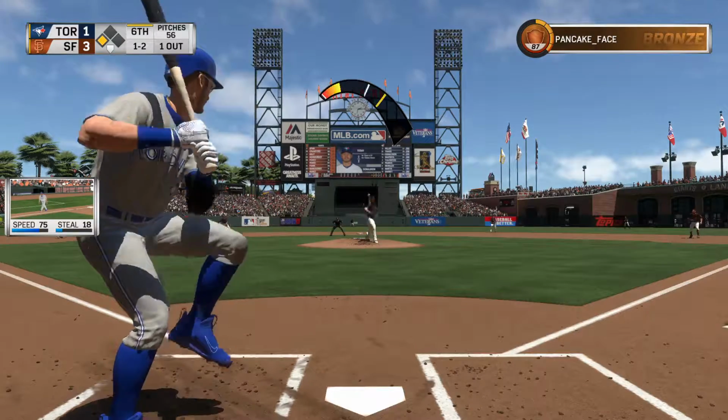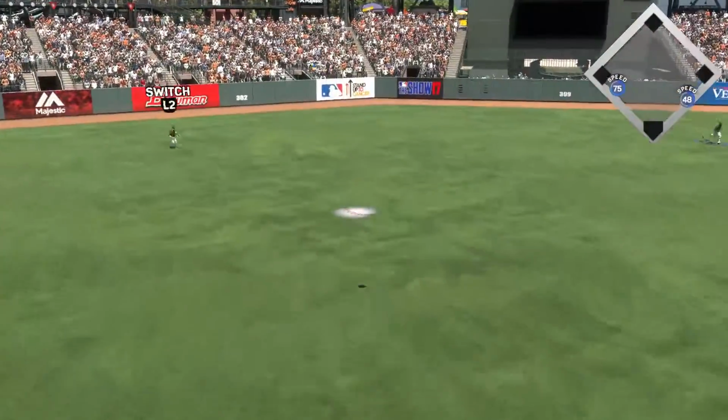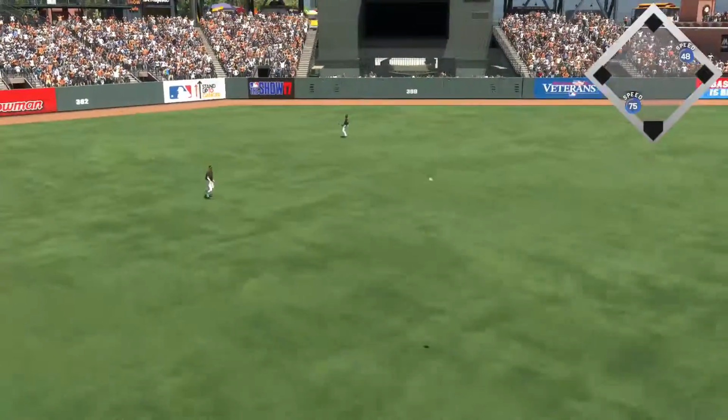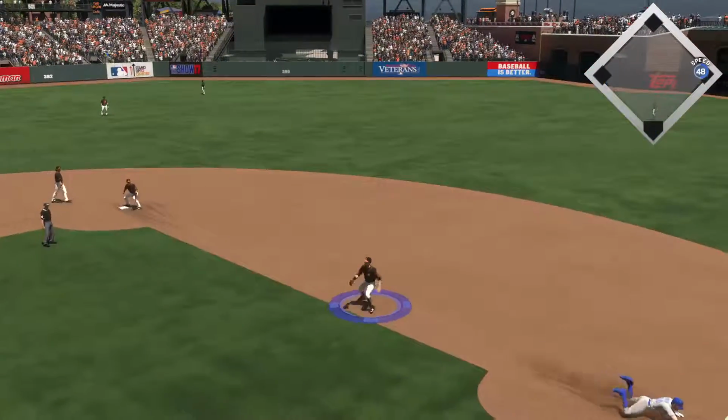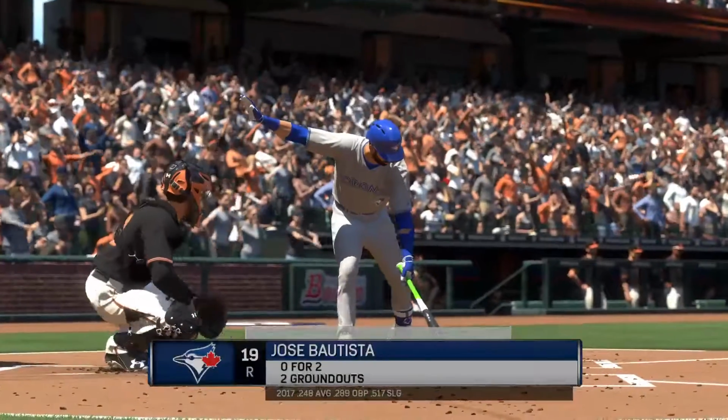A ball and 2 strikes. Here it is. High in the air into shallow left center. Span on the run. He can't get there as it falls in. And the run is in to score from third. But no, he puts on the brakes and will head back to first.